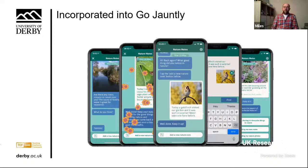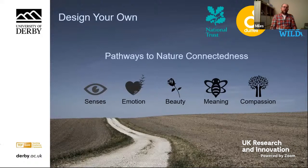And at the minute, we've incorporated that into an app called Go Journal. So that prompts you to notice the good things in nature and has a chat with you about the good things that you notice. And we've also started to develop pathways to nature connectedness so people can design their own activities. I haven't got enough time to go into those, but it's basically 5 different types of activity that you can get involved in to improve your nature connectedness.